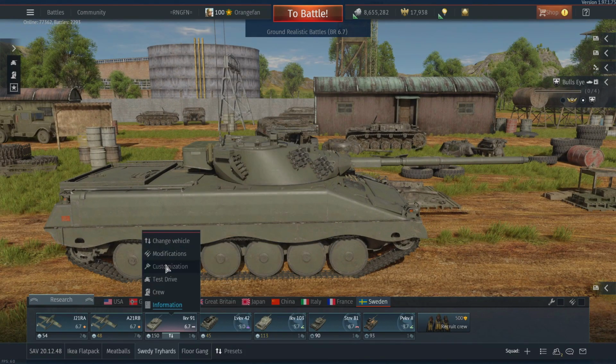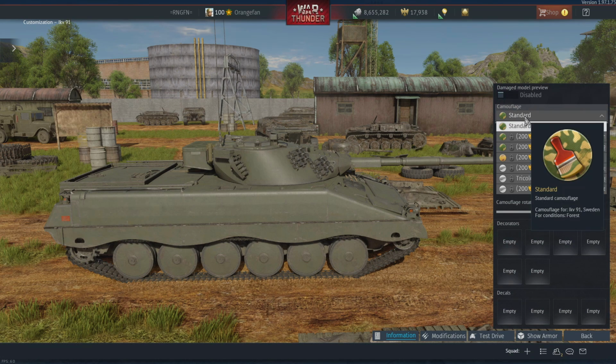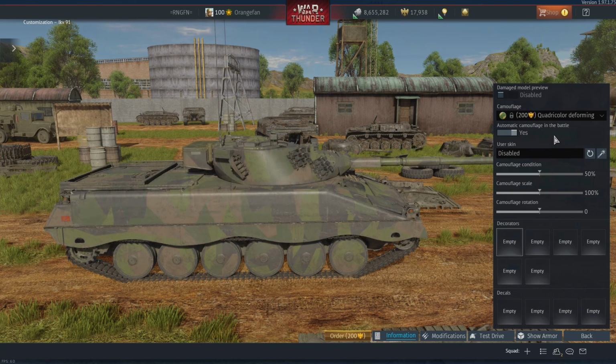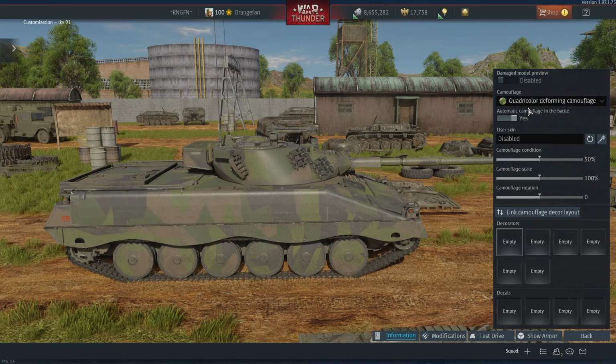Okay, so customizations. We've got a few, and some of them are pretty cool looking. So as you can see, quite a few of them. Quadricolor deforming camo. That's pretty cool. It is 200 golden eagles, so yeah, we're just going to go ahead and grab that real quick. Going to go with that as our standard camo pretty much.